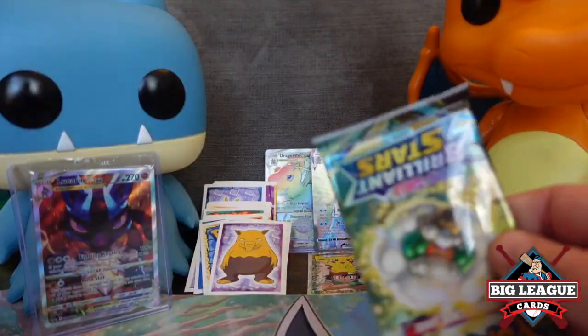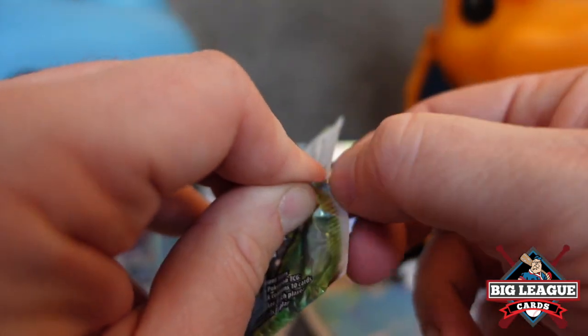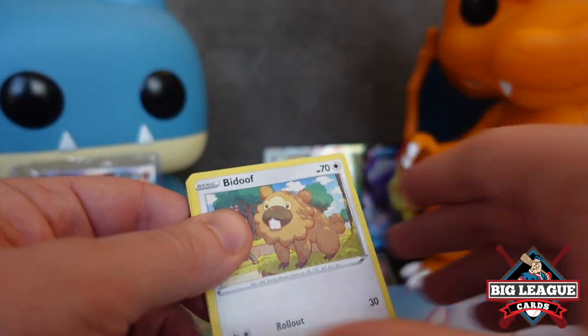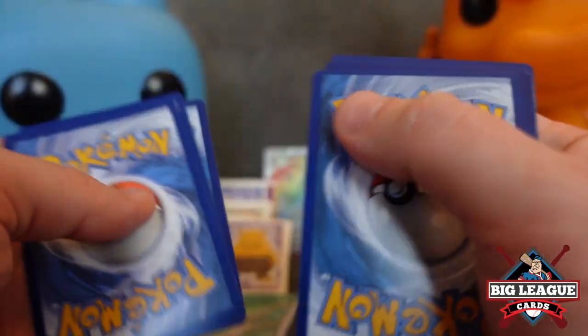And our pack is Brilliant Stars. Could we see a Charizard? Wouldn't that be crazy? Let's see what we get. Well, first we want to see, do we have a black code card or a white code card? Black code card. We are alive. Let's take a look at what we get here.